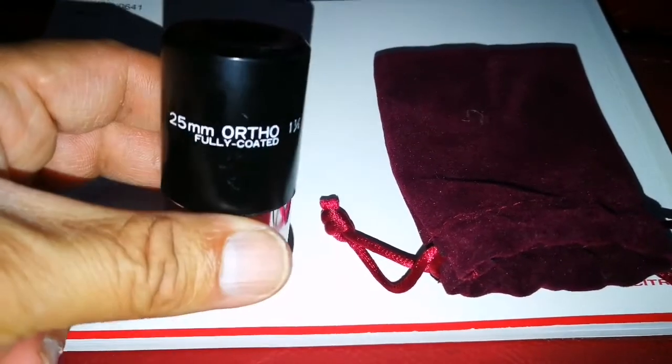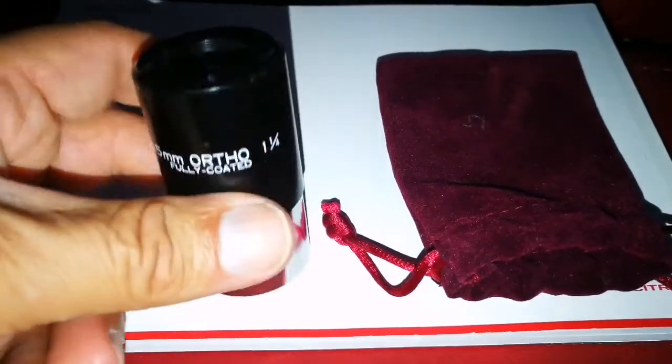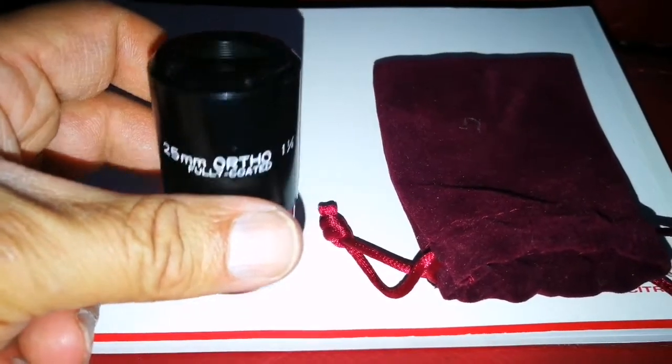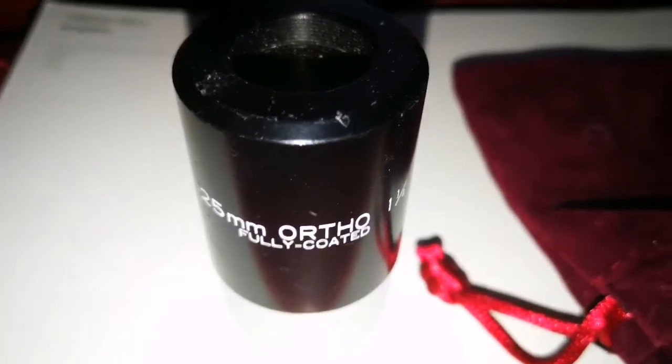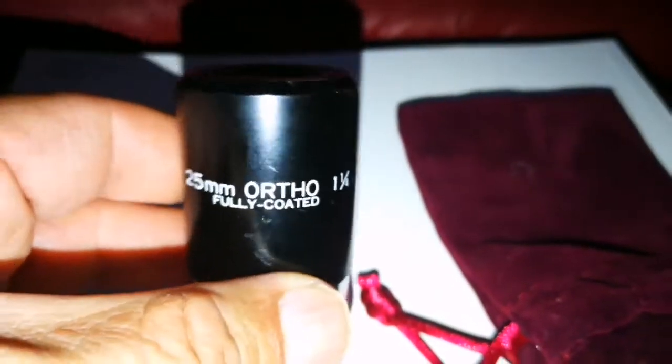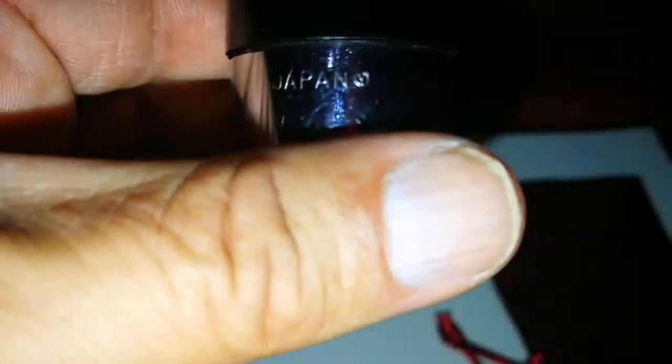And now I came back to this 25mm ortho. I was looking at my eyepiece and I just thought, oh, this is the ortho that guy was talking about. He was obsessed with my ortho, although it was just a YouTube video. So I looked at it and I saw that, oh, there is a little Japan circle V written here. I think it is a one circle or two circle.